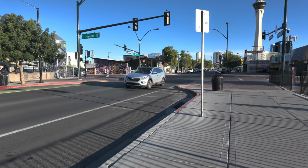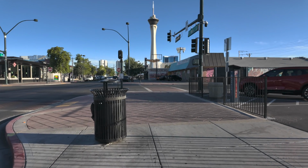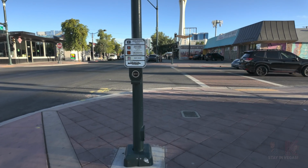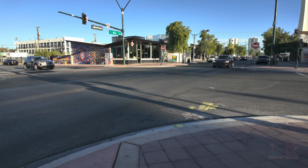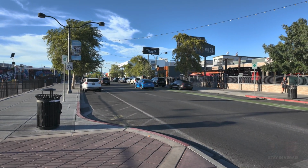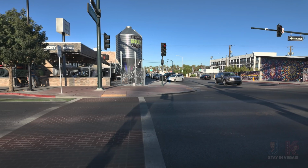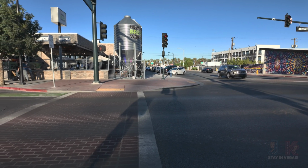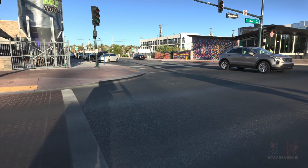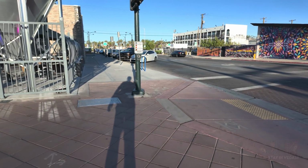And you can see how close we're getting to the Strat here. But we're going to cross the street here. But yeah, if you've heard of these establishments on social media, right here at the corner of Main and Imperial. We'll go one block east here. We'll cut down and show you some of the places down here.